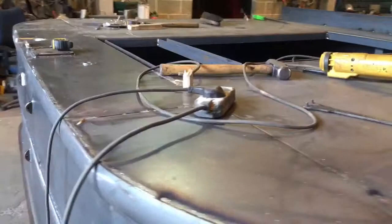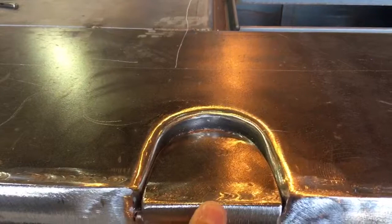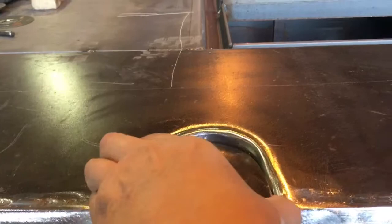Here we have the stern of the boat, and quite a bit of work here still to do. We're having a Euro cruiser style deck fitted. This is the diesel filler cap protection panel, and it will eventually be fitted like that.